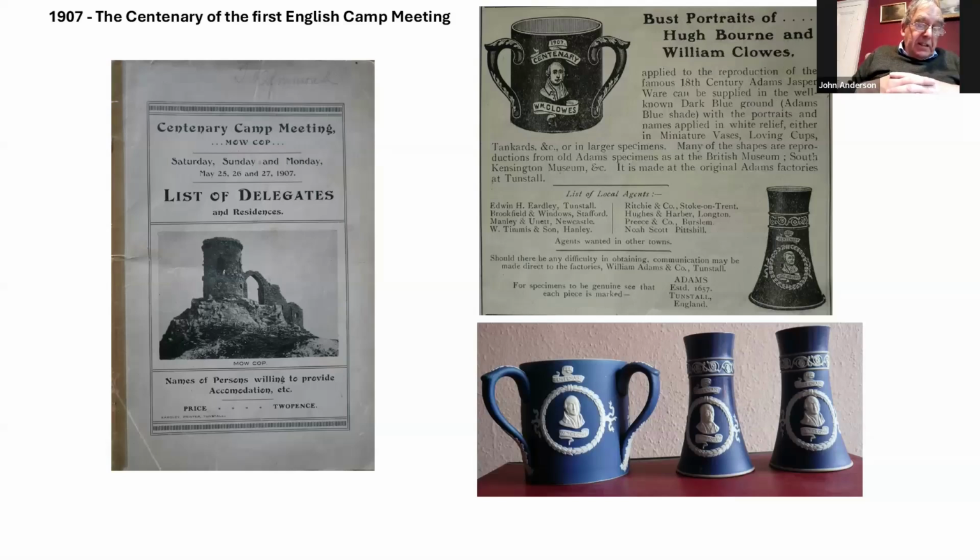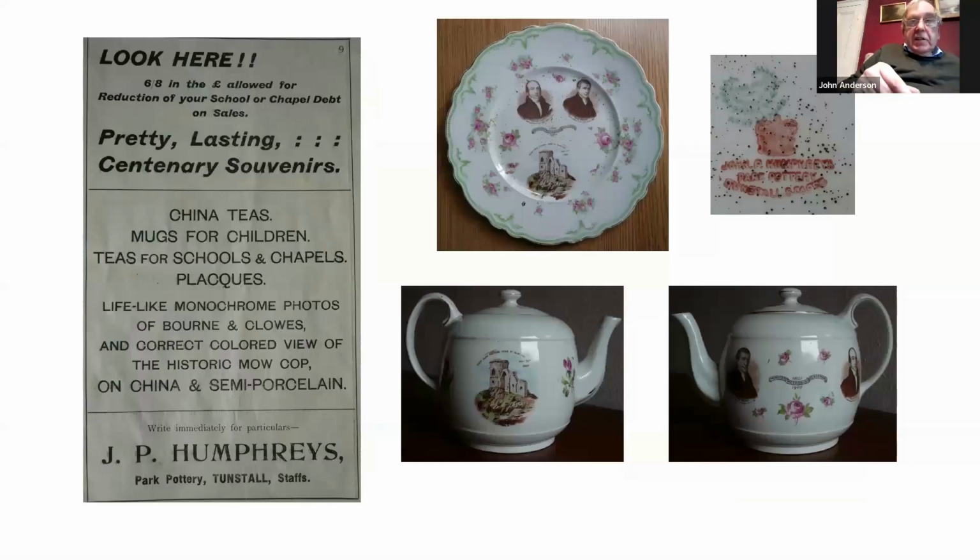Mainly, it has to be said, stationers and news agents. Interestingly, I've put actual examples of the ones illustrated in the advert underneath. The next advertisement is for china teas, mugs for children, teas for schools, etc. Lifelike monochrome photographs of Bourne and Clowes, correct coloured view of Mow Cop, etc. And the agent for that is a chap called J.P. Humphreys of Pottery, Tunstall.